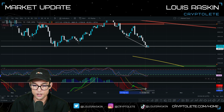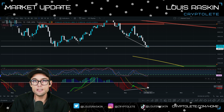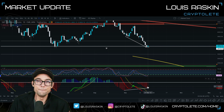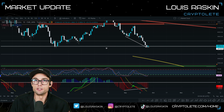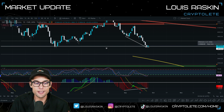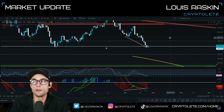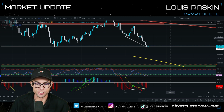This right here to this right here. This is the definition of a MACD bullish divergence. A lot of people say bullish divergences are X, Y, and Z, and they don't know what they're talking about, or they are oversimplifying bullish divergences.